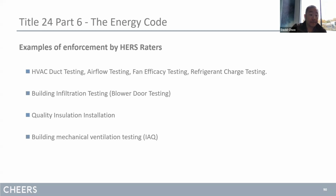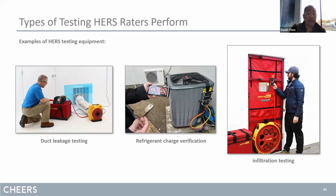Here, I love pictures, so this probably makes more sense for a lot of us, at least for me it does. So here are some picture examples. On the left, you have somebody setting up to conduct a duct test, right? It's a diagnostic test where the HERS rater uses specialized equipment, as you can see in that slide, to figure out how much leakage there is in the home's AC ducts.